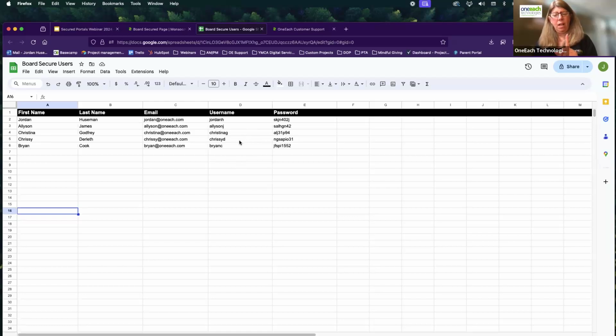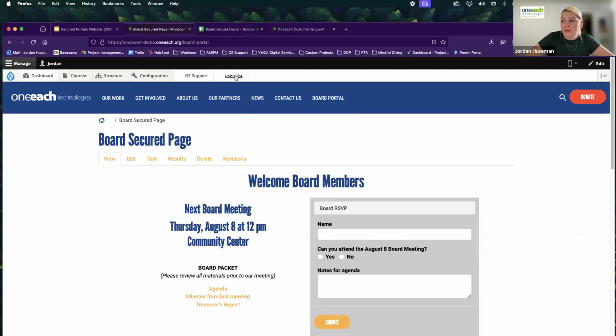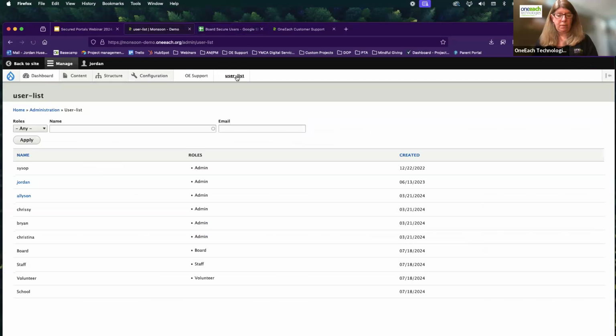However, for an individual user, like for me, you could give me access to all the different secured areas. Like your board chair, they need access to the allocations page and the staff page and the board page. That individual user can have access to it. Show the user list, Jordan. Yeah, and you'll see Jordan has a couple of accesses, I think, unless you changed it.